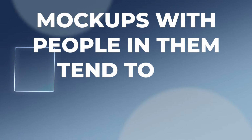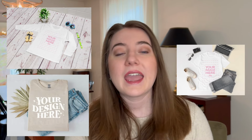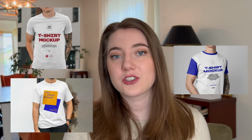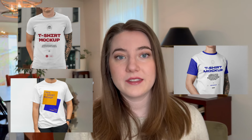Now, the next big mockup tip that I really like to tell people is that mockups with people in them tend to do very well. When I first got started selling on Etsy, I typically used a lot of what we call flat lay mockups that just kind of have like a shirt with a bunch of nice items around it, kind of laid out on a table, and those can do pretty well, but I have found the most success using mockups that actually have people in them. Something about seeing an item on a person, I think, really helps sell the item. And I find that even when I'm shopping for things, I'm a lot more drawn to the items that have someone wearing them. So it makes sense that other people are looking for that too.